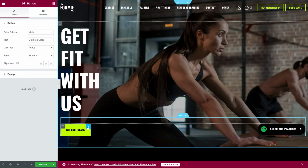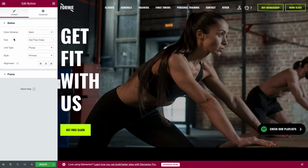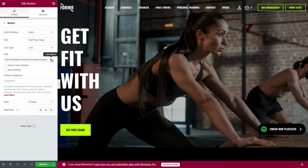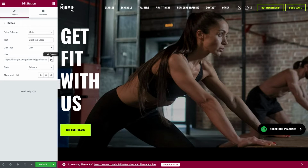Let's edit the button. Hover on it, click on the edit icon. Here you can see that there is a copy that can be changed. You can also set up what to open on click on the button. You can open a pop-up or you can open a link. If you choose a link, you'll be able to provide a custom link right here. And you can also say to open it in a new window by checking this box.